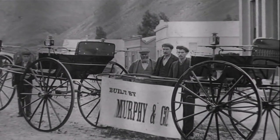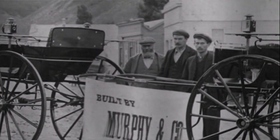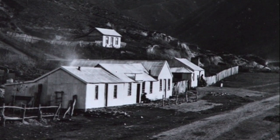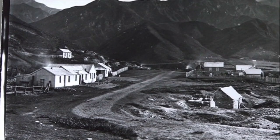The infrastructure to service the growing number of miners was developing fast, and agriculture was taking off in the area. By the end of 1864, there were 19 stores and shops in Arrowtown. Many of those buildings still stand today.